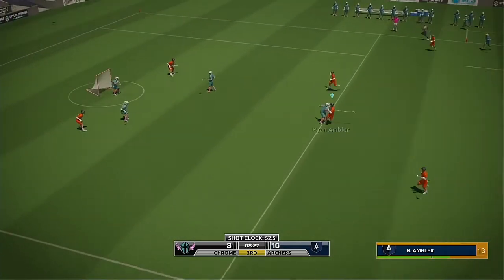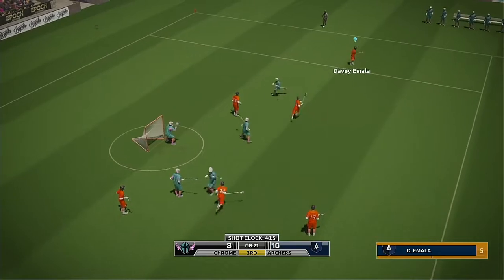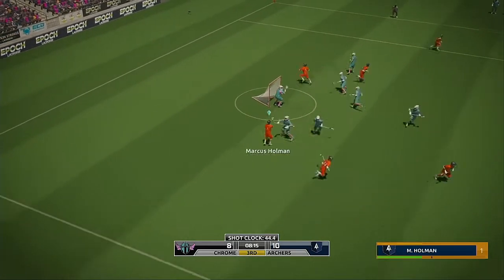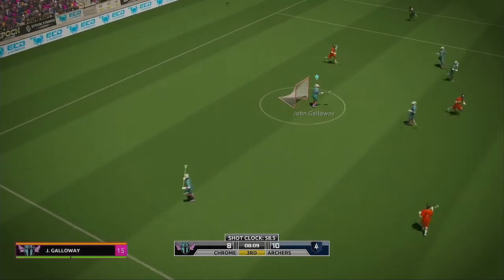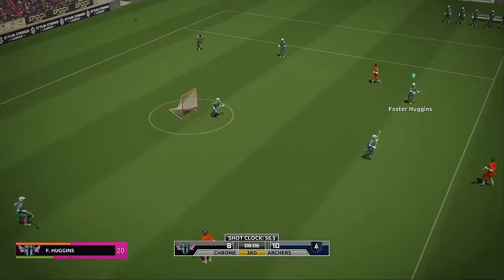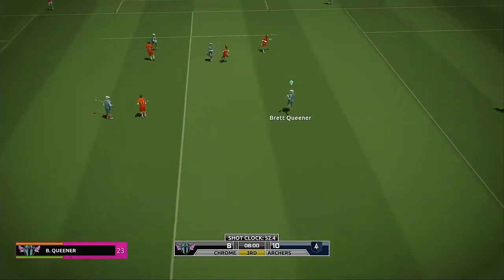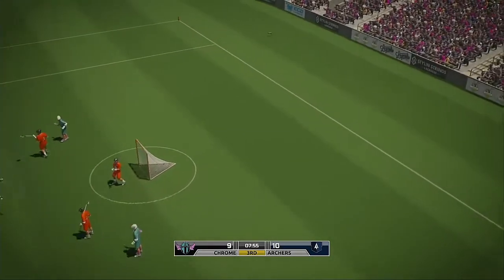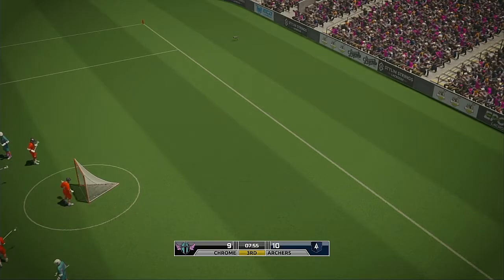Ball top center. Ball top left. Ball side left. Ball side right. 66. Looks to the back of the net. Straight to the keeper. And bullseye. What a goal.